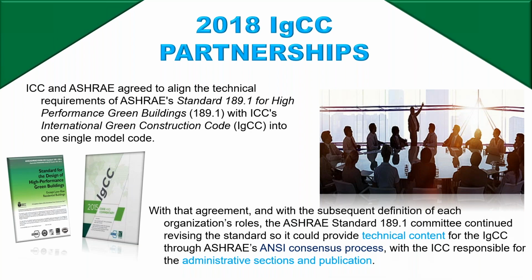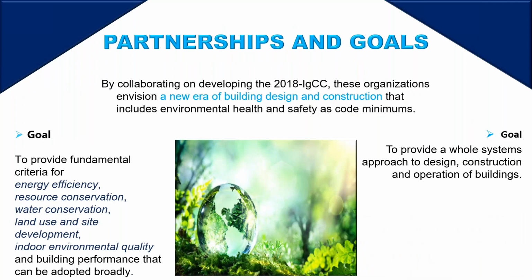And the new partnership created the 2018 IgCC, but it's powered by content from 189.1. So the technical content that you find in the IgCC is overseen by the ASHRAE process, and the administrative portions of the code are overseen by the ICC process. And so this is how the two families were blended together. And so now we have the 2018 IgCC that's powered by 189.1.